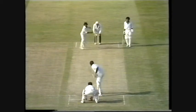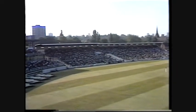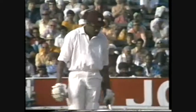Clive Lloyd has seen some of his experienced players out to rather indifferent strokes. There's 4 more off the bat this time. Bowling to Lloyd. Oh, what a magnificent stroke. Absolutely effortless to the mid-wicket boundary, only just short of a length.